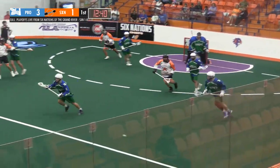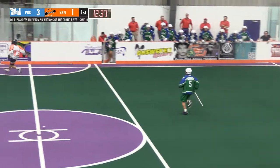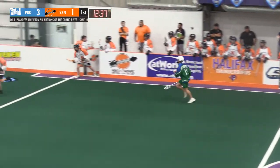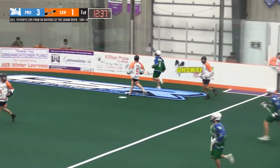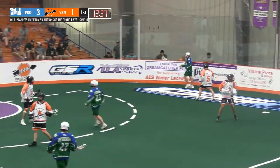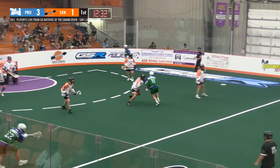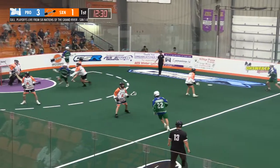Snyder back to Jimerson there. Pretty good look. And Peterborough's going to let it run over for the over and back. 3-1's your score, 12:37 left in the first period here. Again, Six Nations leading the series 1-0, obviously looking to defend home floor and take a commanding 2-0 lead in this best-of-5 series.